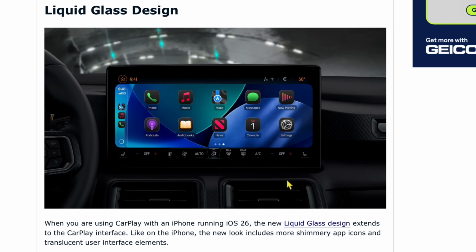Now, I'm not going to spend a lot of time on this, but we all know that everything's changing to the liquid glass on all the Macs and iOS. So we'll see how that is. We've already seen it multiple times if you watch videos. It's pretty cool, but it's not life-changing to me. These other things are kind of cool, though.